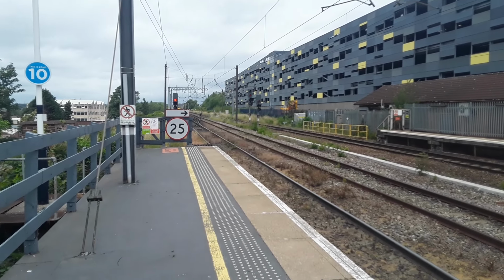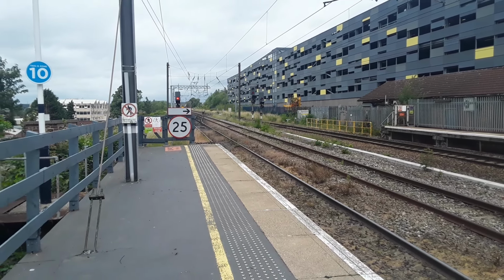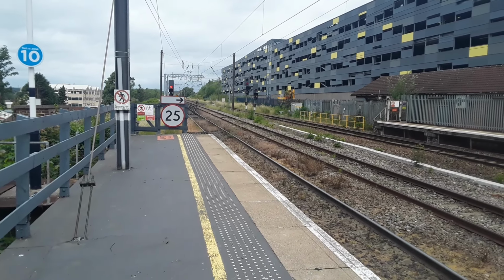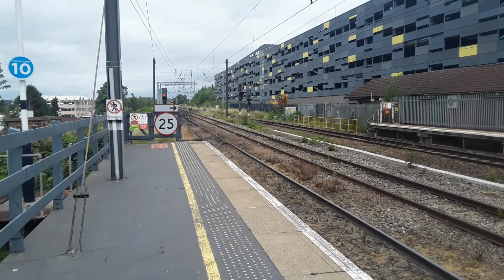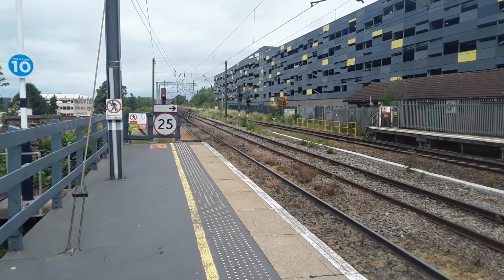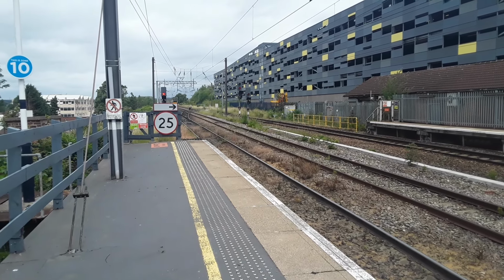Right, bit of stuff going on here. We've got 150 001 approaching, working the 12:04 Northern service from Leeds to Sheffield. And then behind me is going to be 91 111, working the 12:01 LNER service from London King's Cross to Leeds, now running about 2 minutes late because of the 333.